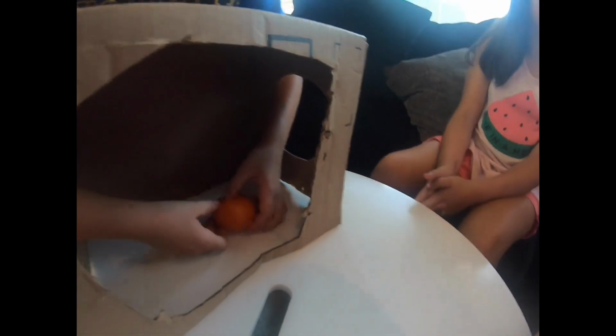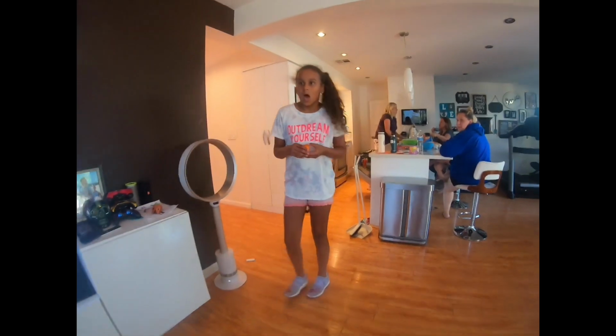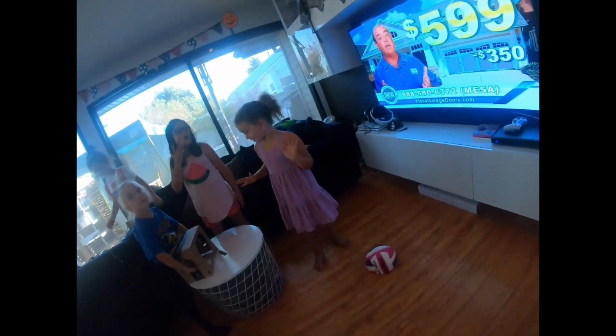Oh, what is that? Is it a food? Yeah. Is it a cutie? No. Oh, yeah. I thought it was pumpkin. Can I tell, please? No. Why do you think this looks like a pumpkin? It kind of does. Guys, it's Sadie's turn, okay?